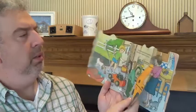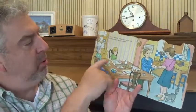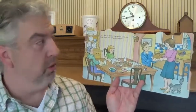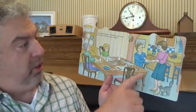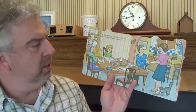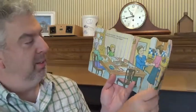Did I miss something? Nope. It's time for dinner. The table is set in the dining room. Josh is hungry tonight. Hey, it looks like they're having turkey, baked potatoes, peas. That looks like a pretty yummy meal. I'm hungry.